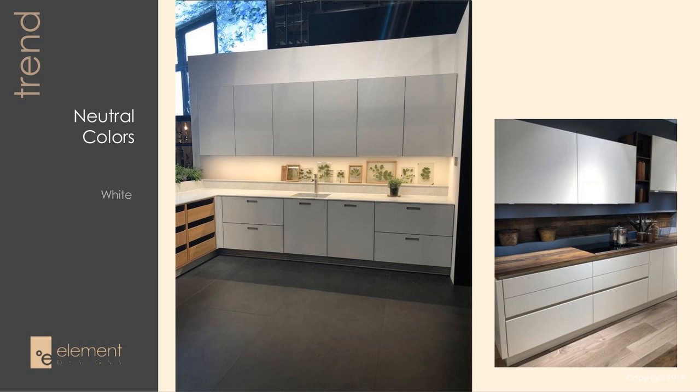The white surfaces continue through the countertop and backsplash ledge, which also serves as a really interesting art ledge, especially with the lighting effect. Now, the starkness of the white cabinetry combined with the open wood drawers really adds warmth and interest to this space. So it's no longer a dark environment. It has a warmth to it.